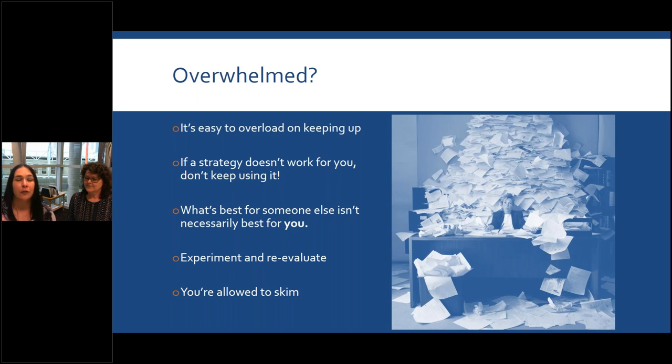And, you know, maybe that's the most effective way for you. Maybe you'd rather just get those updates in your inbox. Experiment, reevaluate, maybe try it one at a time so that you're not overwhelming yourself and just being like, this is all terrible, I'm only going to conferences. That's it. And then the other thing is that you're allowed to skim.